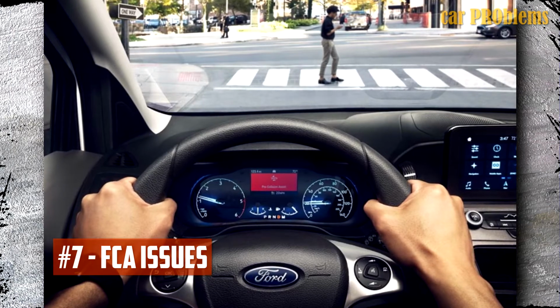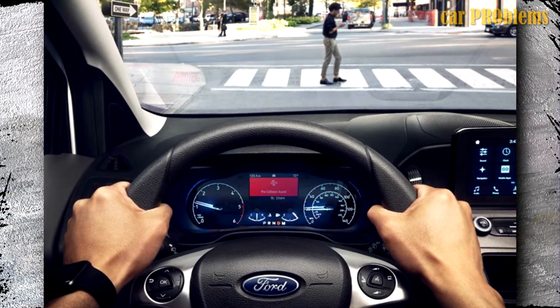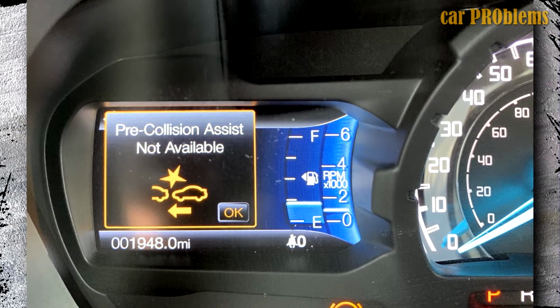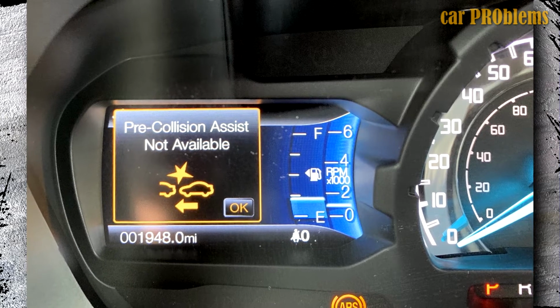Forward collision avoidance issues. Premature FCA engagement in the Ranger has been a problem for some owners. The truck's automatic braking has started when this premature engagement occurs. Due to this, it decelerates quickly, resulting in rear-end collisions.